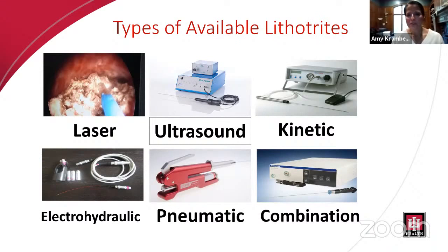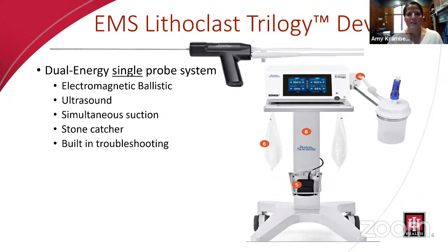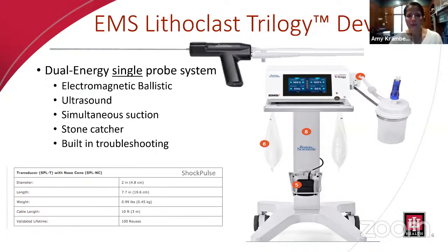There are multiple different lithotrites available, and most of these are going to be covered today by the speakers, but I'm focusing on a combination of ultrasound and ballistic device, the Trilogy. So the EMS Lithoclast Trilogy device is a dual energy single probe system. It has electromagnetic ballistics, ultrasound, and simultaneous suction, as well as water cooling. The stones are caught in a stone catcher, and it has a built-in troubleshooting mechanism.